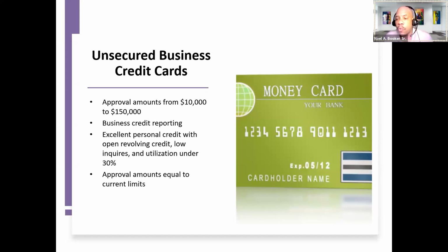Business credit reporting. Okay, so what happens with this is that they'll look at your personal credit. They'll look at your highest revolving credit limit, and they will match it on 5 credit cards. So let's say, for instance, you got a Home Depot card. There's a $30,000 limit on your Home Depot card. They're going to give you 5 cards with $30,000 on. And when you make a payment on these cards, they report to the business credit reporting agencies. So you get approved because you got good personal credit, but they report to the business credit reporting agency.